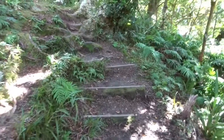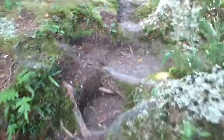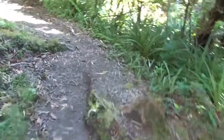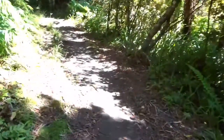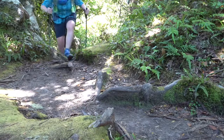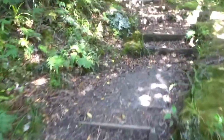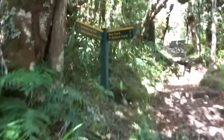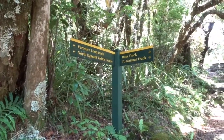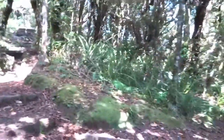We're still near the visitor centre, and this is a main short walk, so it's in pretty good condition. But I expect the track condition is definitely going to get worse later on. Alright, so I've sidled around the side of the hill, and now I am on Ram track, which will take me way down to the start of Kaiauai track.